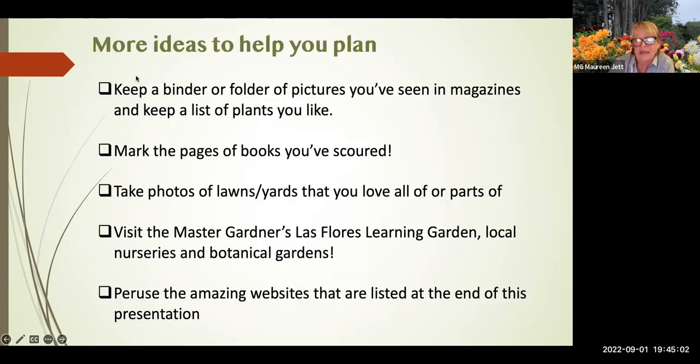More ideas to help you: keep a binder or a folder of pictures you've seen in magazines, mark the pages of the books you've looked at, like the ones that we were shown at the beginning, take photos of lawns that you love or parts of it you love, visit Master Gardeners, Las Flores Learning Garden. You can go to local nurseries. Botanical gardens is my favorite place to see about plants because most of them are so mature, you can see what they're going to look like eventually. You can peruse the amazing websites that are listed at the end of this presentation.